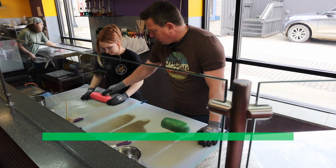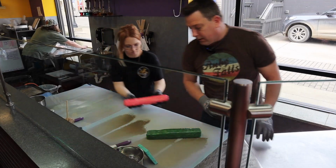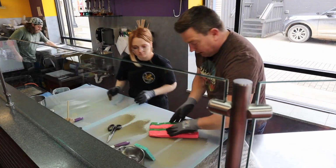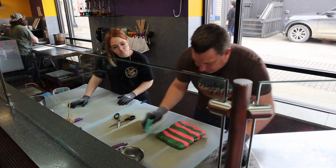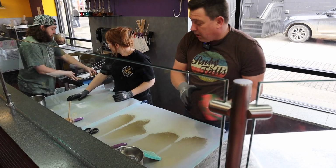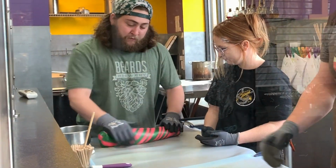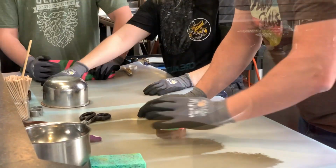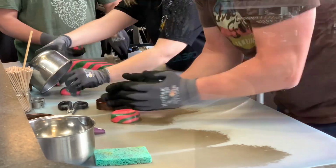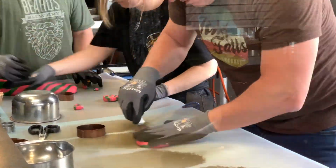All right. Put these two together, and now we officially have our watermelon pink and green. And there we have our big chunk of watermelon candy. We're going to send this down to Mr. Kango over here. He's going to start to cut and weigh lollipops. We're going to shape and form the lollipops. One of our 2-ounce lollipops.